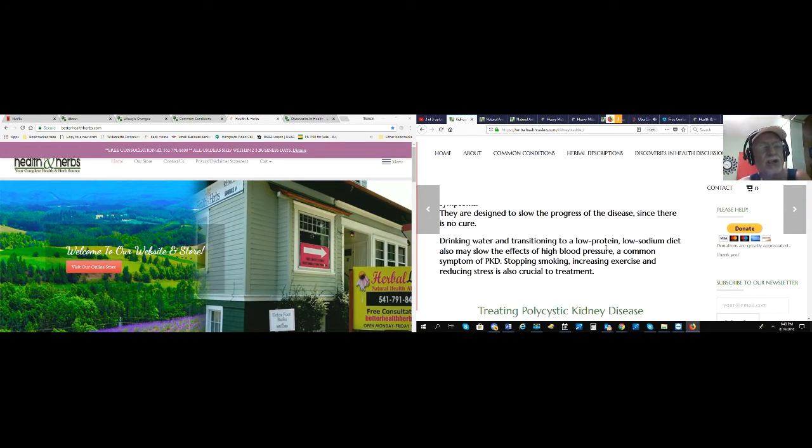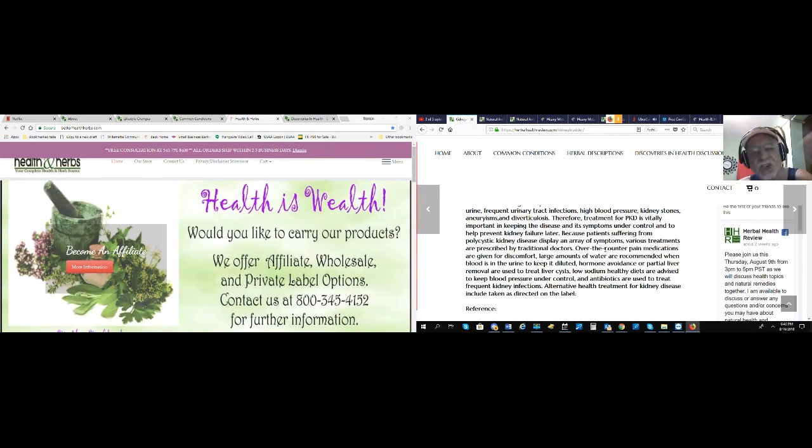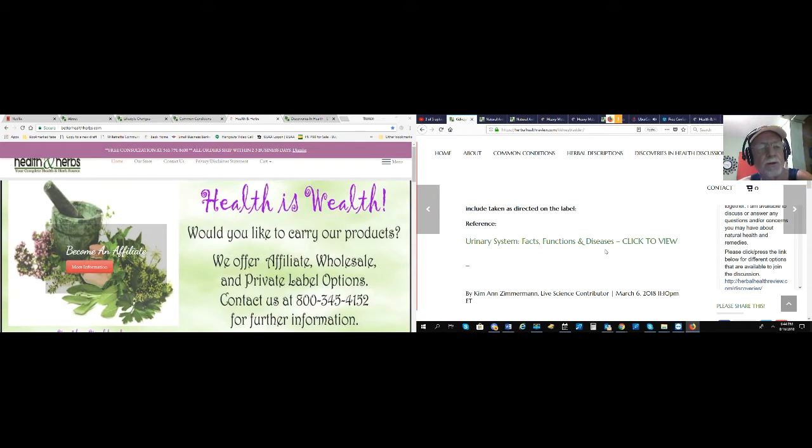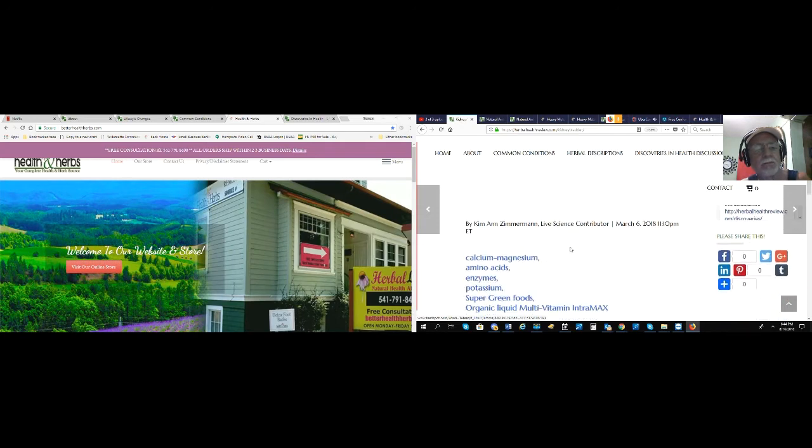Now, it talks about when you're looking at kidney disorders, and it's describing the kidneys and so forth, and then it's got another whole article, a whole report on the urinary system, facts, functions, and diseases. All the information you want to know about the urinary tract. It's right there under kidney bladder.